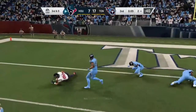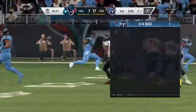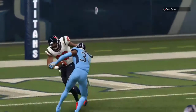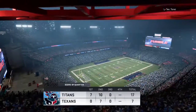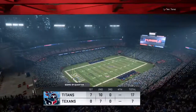He's got it. And he's able to get it down to the 2-yard line. It'll be a gain of 8, but it'll also lead to a 4th down. And as they come to the line, they will not be able to get off another play as time has run out on this 3rd quarter. And that'll do it for the end of the 2nd quarter.